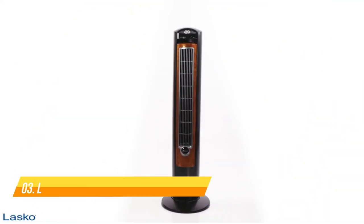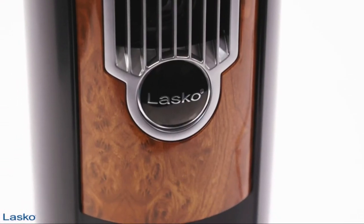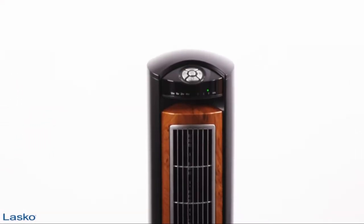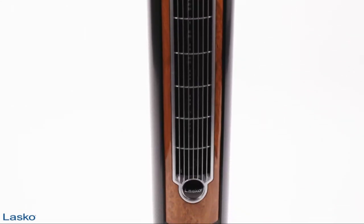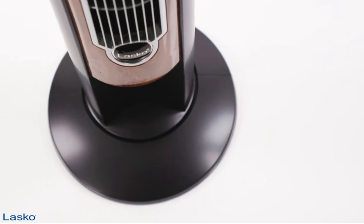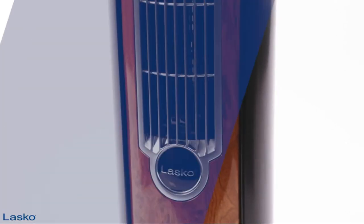Need a fan for the bedroom but not sure where you'll have the space to fit one? Lasko's new Windcurve Tower Fan makes it easy. This 42-inch fan utilizes a space-saving design and sophisticated colors to blend into your home. Even though this fan uses a small amount of floor space, it makes a big impact on air quality.